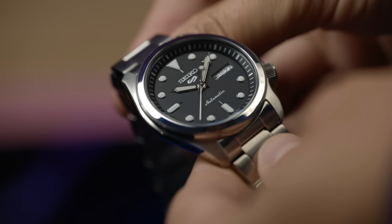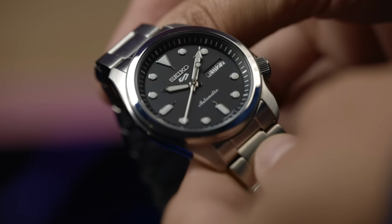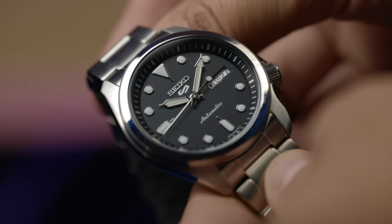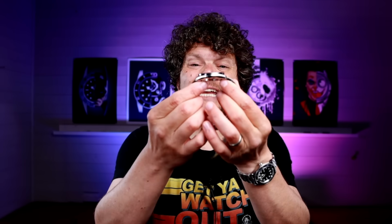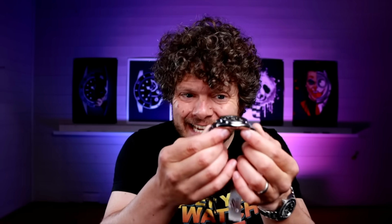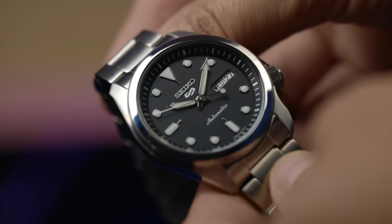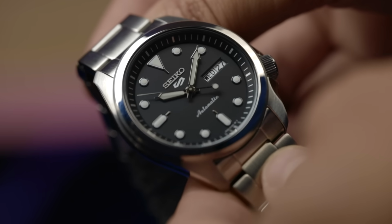Quick spec check! Taking the dive time bezel away, this watch has been made a little smaller. The diameter is now a very wearable 40mm. It's only 11.5mm thick, 46 lug to lug, and an extremely strap-friendly lug width of 20mm. Amazing dimensions for a lot of wrists.